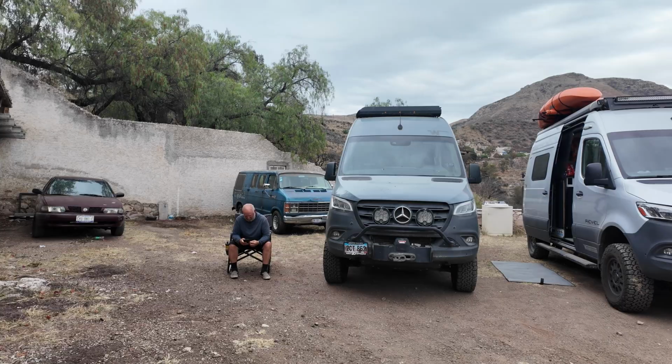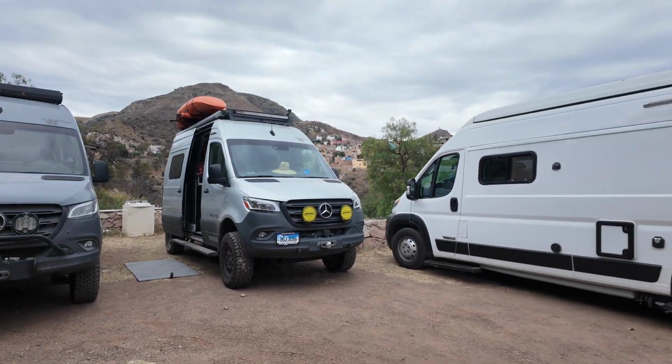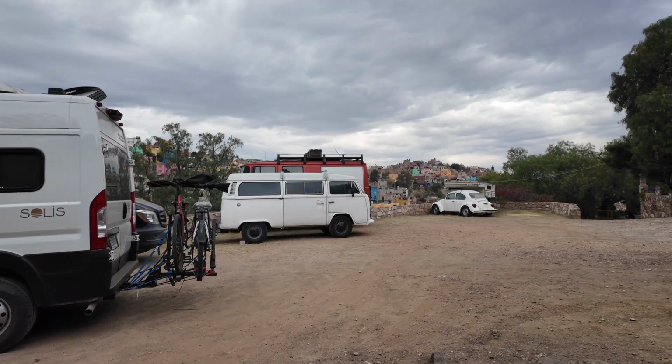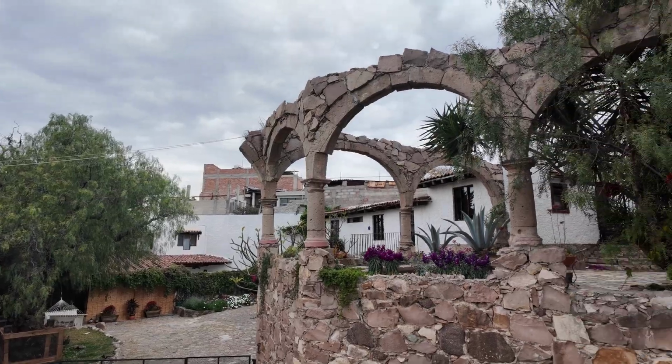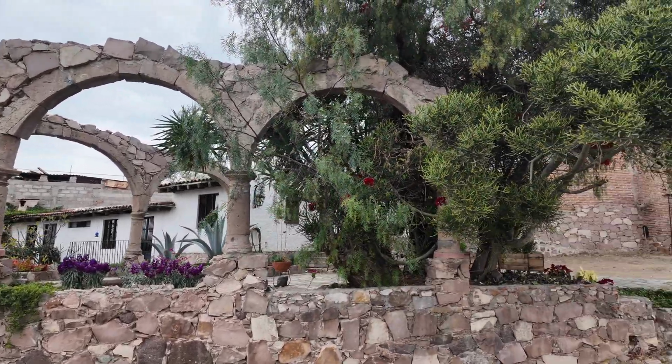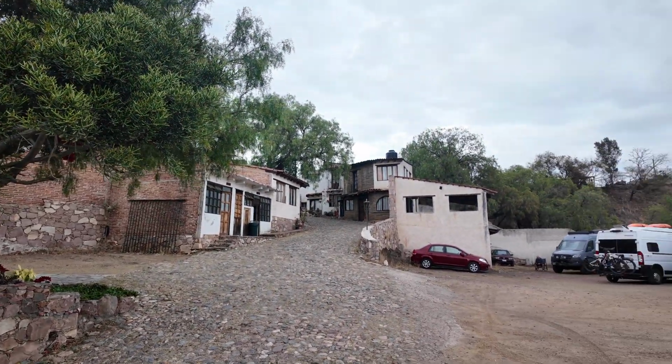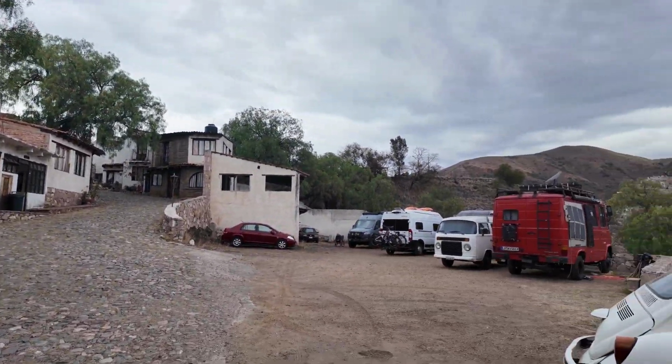And now we've got a spot in the Morrill RV park. This is just a flat place on the side of the hill here, overlooking all the colorful buildings and houses. And it's beautiful. Look at this architecture up here. We've got flowering trees. We've got cool stonework. It actually has a bathroom with showers. And I think they're even hot.